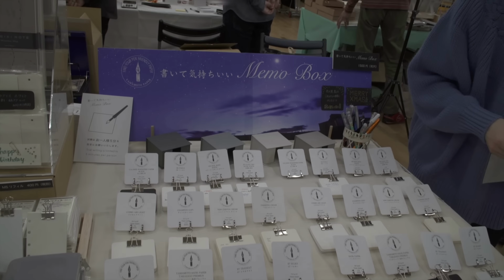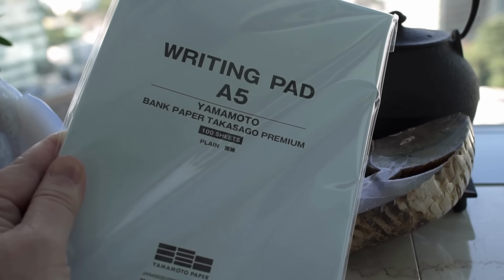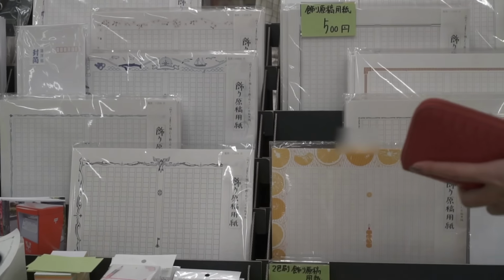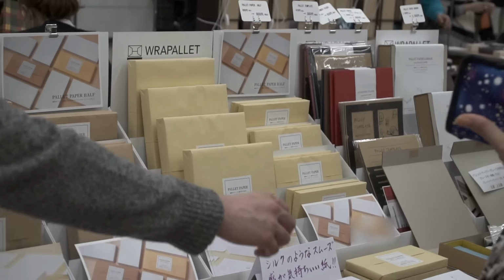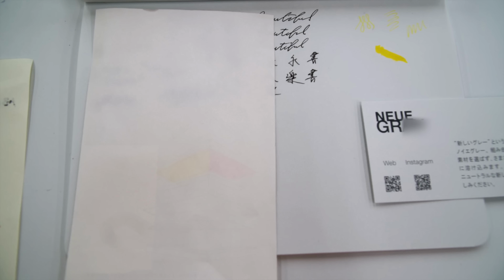But of course, I made sure I picked up some of this Takasago Premium Bank paper, which is one of my favorite papers. Kobaha was there with their Grafilo paper. Tabo Stationery was there with Ginkgo Yoshi paper. And Wrap Palette was there with all their different kinds of blocked paper. And there was somebody new called New Gray, and basically their paper was gray color. They felt like there needed to be more of a gray kind of color of paper besides just cream and white.